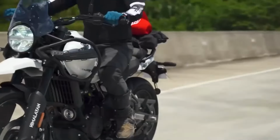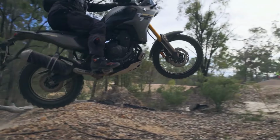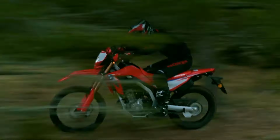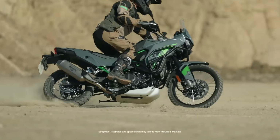Think adventure bikes are either too small for highways or too big for trails? Wrong. There's a sweet spot where practical meets thrilling, and these 10 machines nail it perfectly. We're talking about bikes that'll commute to work Monday morning and conquer mountain passes by Friday afternoon.